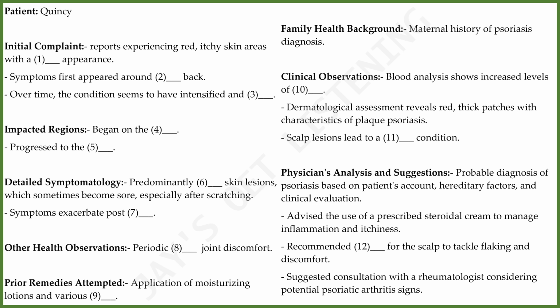Have you noticed any factors or triggers that might exacerbate the condition, like stress, specific foods, or environmental changes? Stress seems to make it worse. I've also noticed that the patches get more inflamed after I have a hot shower. Do you have any other health issues or conditions? I've had occasional joint pains in my fingers, but I thought it might be due to overworking.